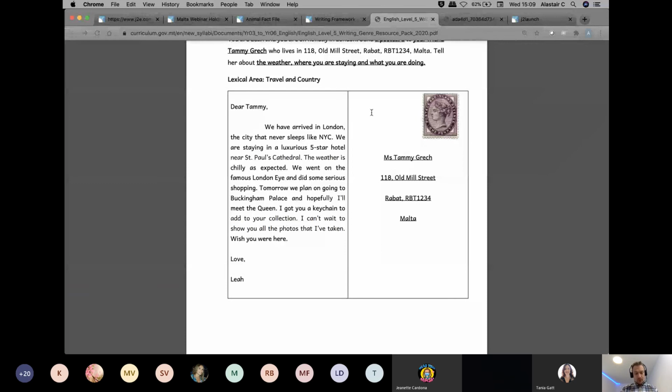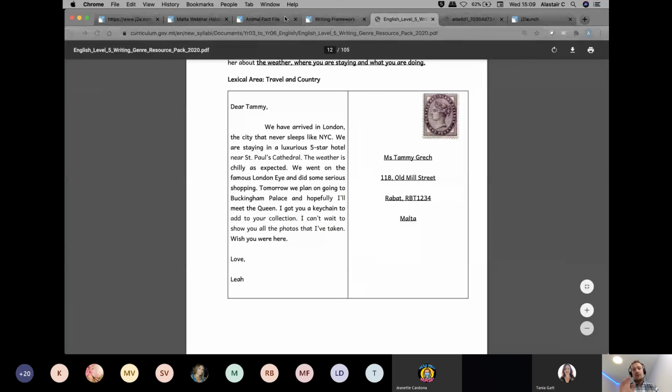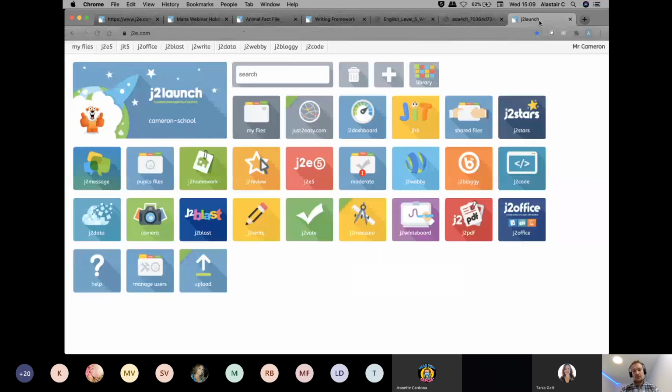And there's loads of other examples of the sort of things that you might want to use. I'm sure you've got worksheets, PDFs, documents that you might have. Here is one of the ways that you can create an activity for your students within J2E.